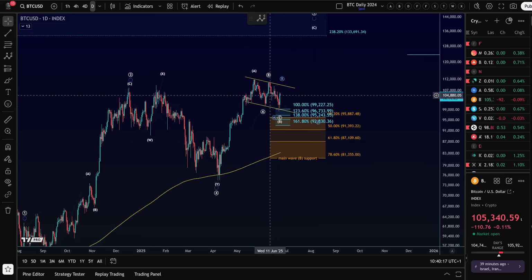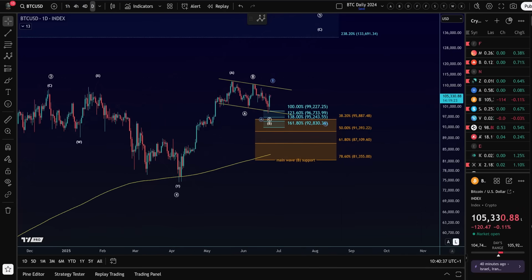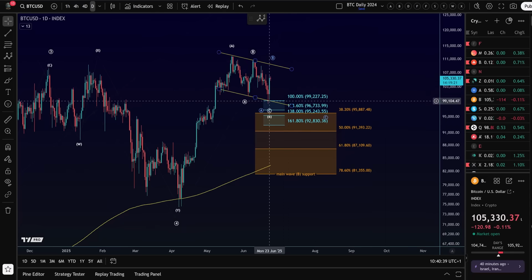And this is the ideal target area that we are tracking for this initial pullback, between 99,220 to 92,830. The price reacted to this as well, so there was some confluence in this area. And for now, we're holding the support, and we're holding above the 100% extension. We're even holding above the lower boundary line of the trend channel.